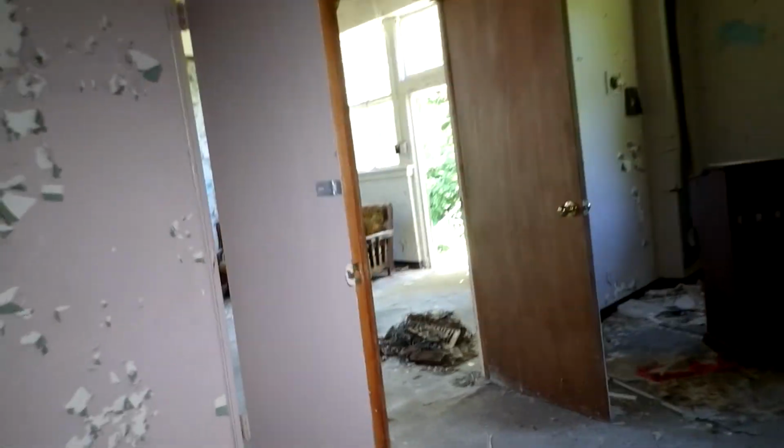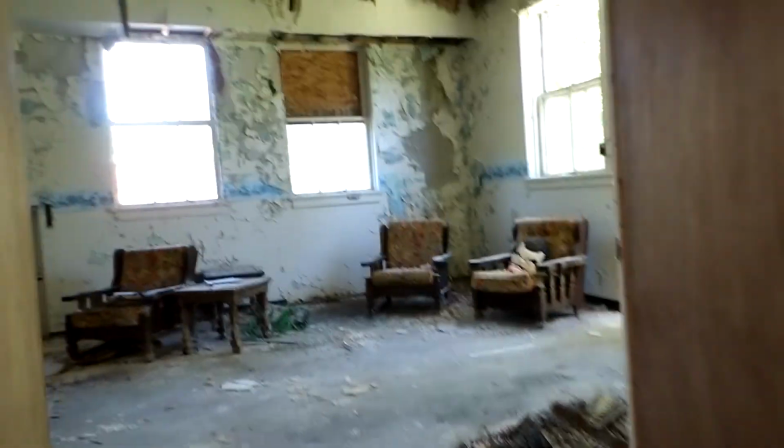This floor's a little iffy. Not gonna walk in there. Somebody might have used this as a church at one time, because there's like an office back there for kids and stuff.